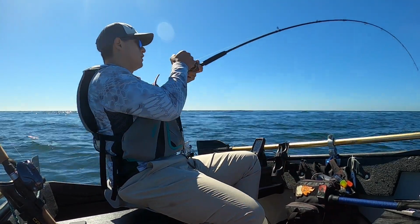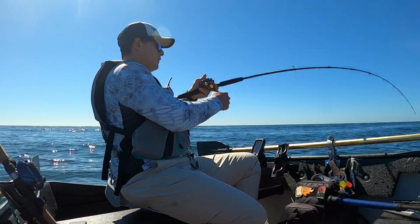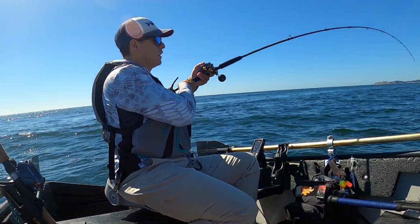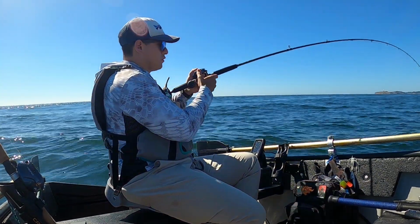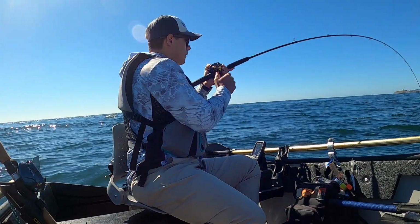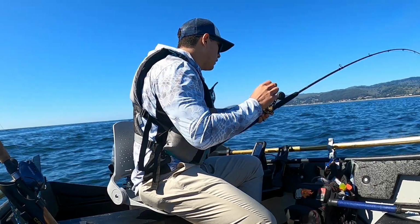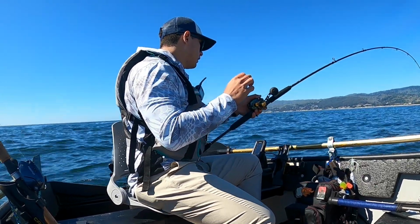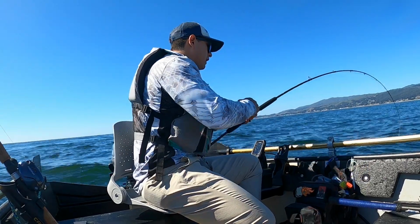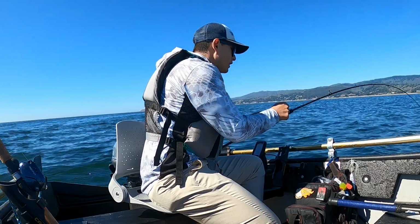We are on, I think it's another foul hooked ling. It's like trying to swim, but it's not taking any drag. Oh, it's heavy though. I feel like if it was a halibut though, it would be pulling drag right now. Oh, it's heavy, guys. This could be a giant hallie. Oh my gosh. I think that's what it is.